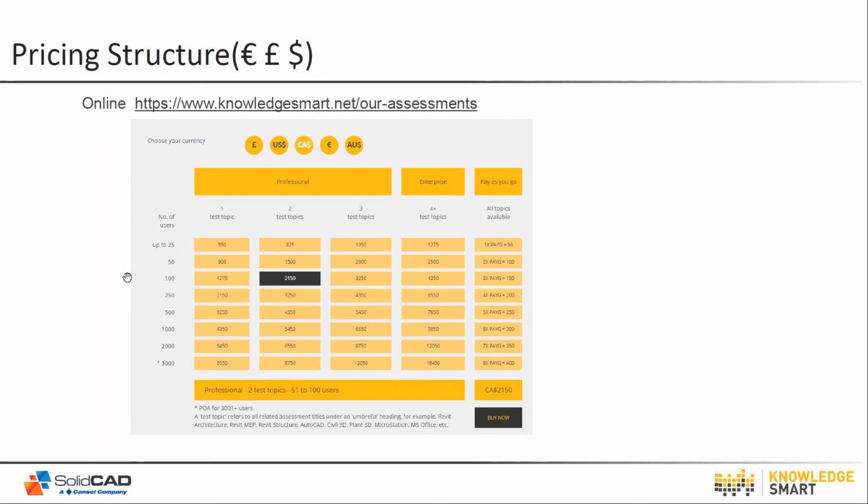Let's suppose that you're a firm, you've got 55 people that you would like to be assessed as part of this program throughout the year. You'd probably choose somewhere around the 100 band, because it's more than 50, it's less than 100, so you'd come into this band and you'd like two test topics. Now, what's a test topic?